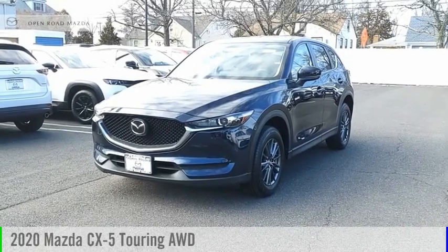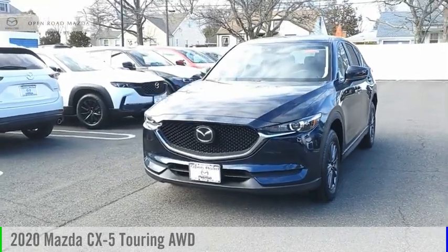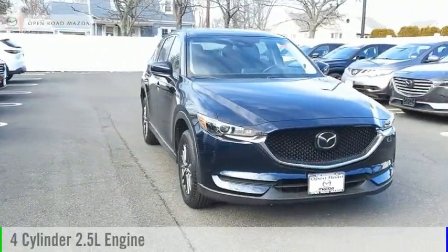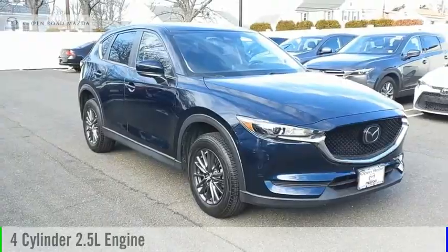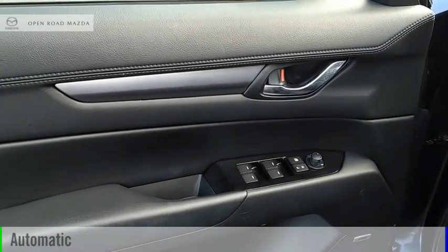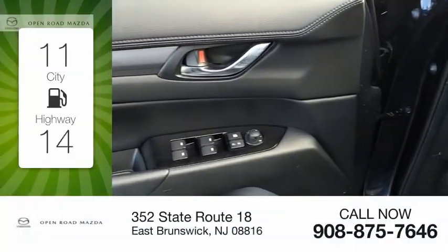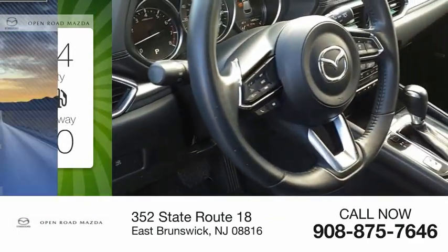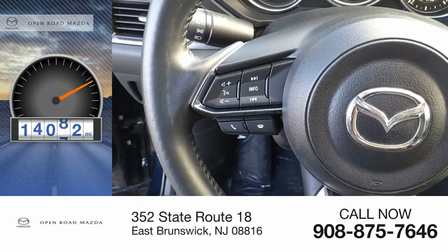Make a great choice today with the 2020 CX-5. This vehicle is powered by an all-wheel drive, four-cylinder, 2.5-liter engine, and comes with an automatic transmission. Great fuel efficiency saves you money by requiring fewer trips to the gas station. This vehicle has less than 15,000 miles.